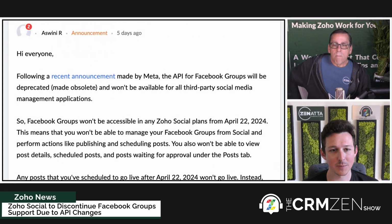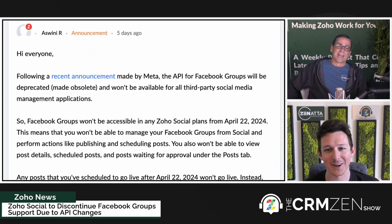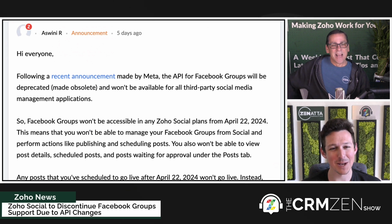Reach out to Facebook if you want to sign the petition that this should come back. Otherwise, prepare to log directly in to make posts to any groups that you may be managing.